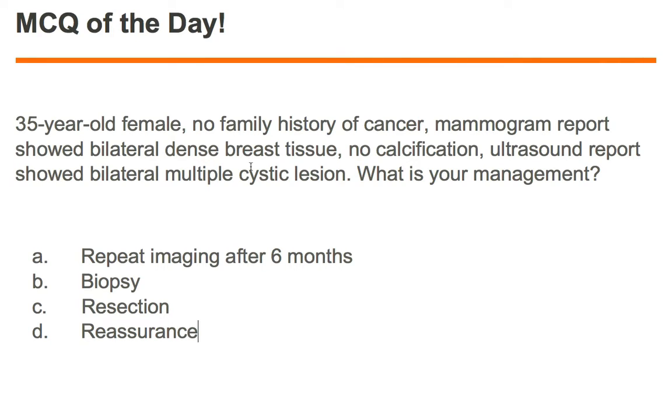Bilateral dense breast tissue is normally not an abnormal finding, it's a normal thing, especially at this particular age. So maybe fibrocystic changes, right? Because there is no calcification. Again, it's very important, no calcification. Ultrasound is done to evaluate whether this dense breast tissue is actually cysts, fluid-filled cysts, or has some solid mass inside. So ultrasound is a great indicator to diagnose what is actually causing the dense breast tissue.